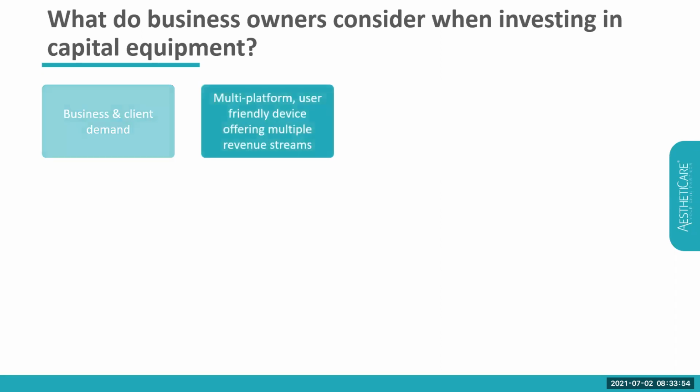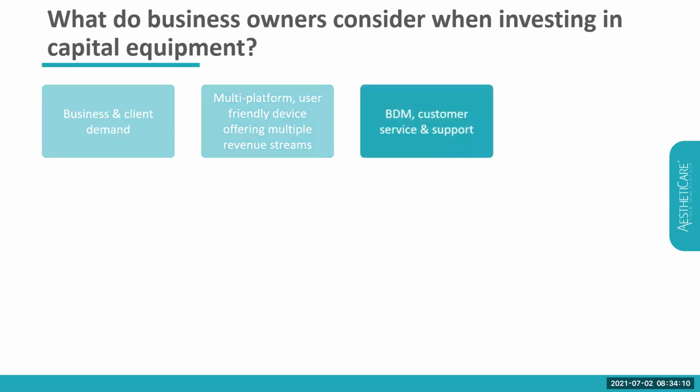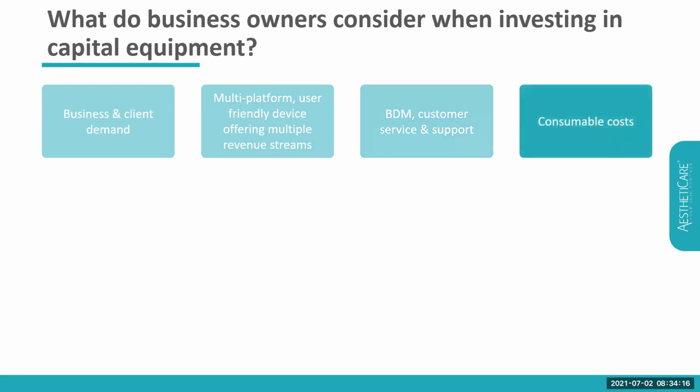A great idea, if you are trying to assess what your clients are looking for, is to create an online poll, a social media poll. It will give you an idea of what clients are looking for. Multi-platform: is it easy to use? And does it offer multiple treatment options to drive revenue? What support can the company that you choose to work with offer? Is the business development manager on hand? Can he or she get into clinic? What is the customer service team like? And is lots of support in place?